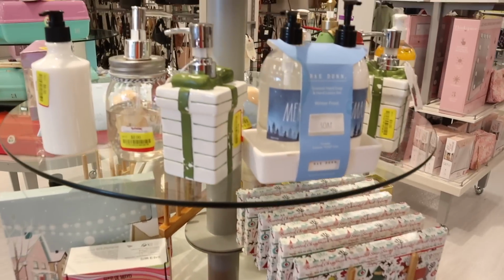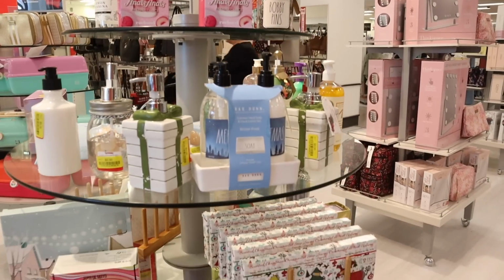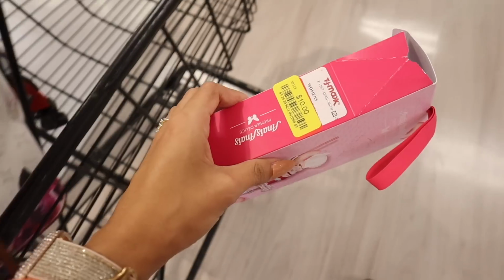You guys, the yellow tag sale just started at TJ Maxx and Marshall's. Are you guys ready to go on the biggest shopping spree?